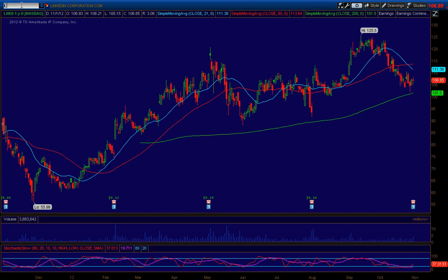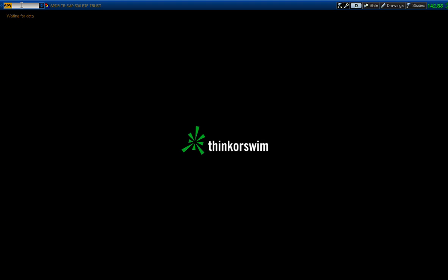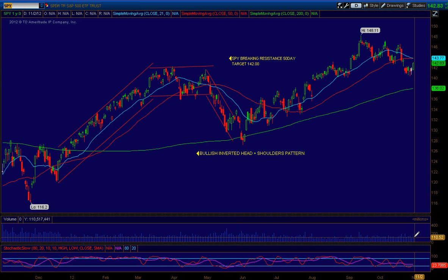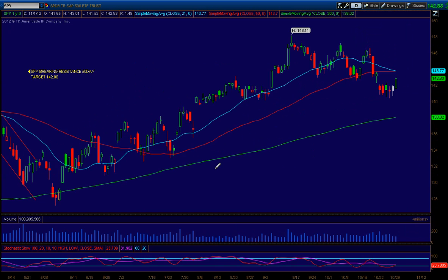In other news, let's go back and take a look at SPY, and I'll give you an idea on the volumes, which have been declining on SPY. Today only, I would say, 110 million shares were traded, but you can see SPY is trying to move up here and go to 143, which is the 50-day moving average. That's where it's going to try to go if this market wants to move higher.